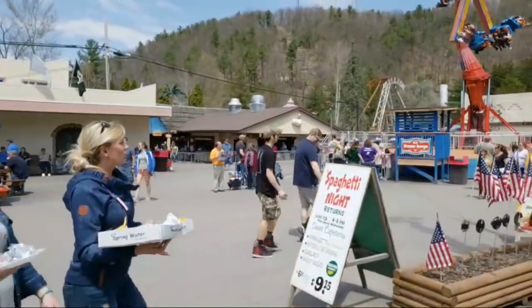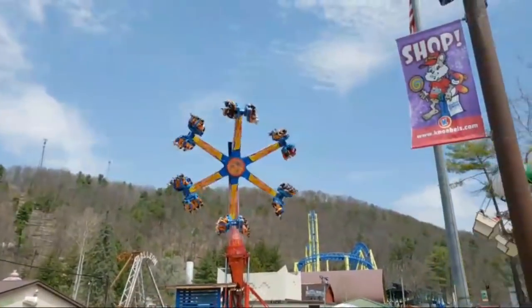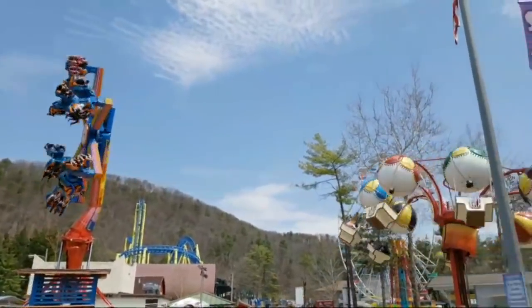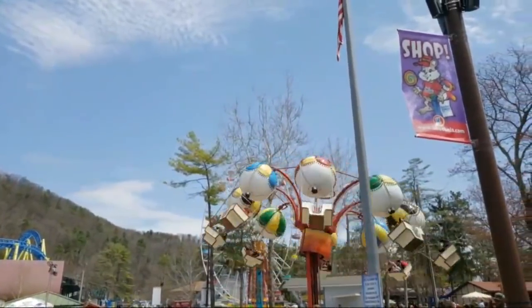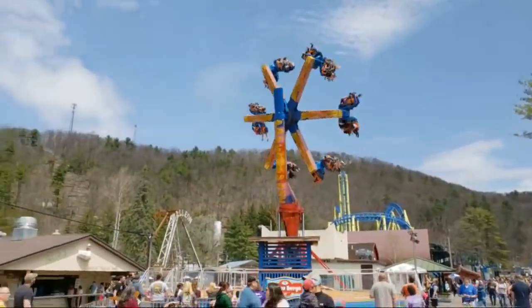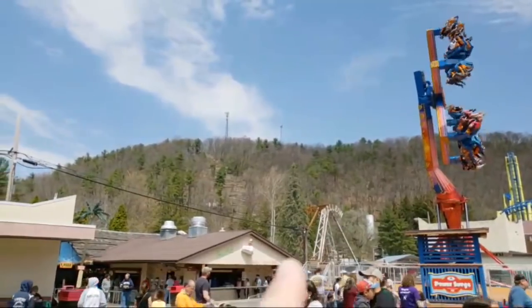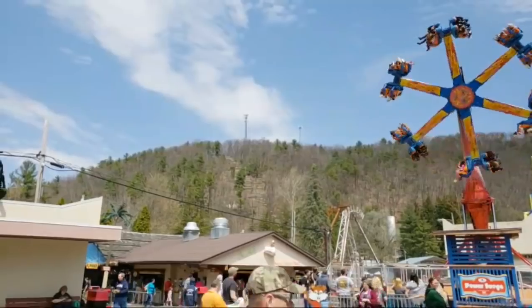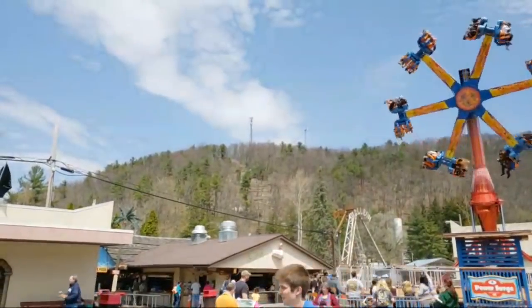Probably gonna go on a couple rides too, so as long as I'm able to, I'll take you guys with me. I'm gonna flip it around and show you some of the rides here right now. We got Power Surge. We got the balloon ride. And up on the hill there is the Sky Ride. That's one of my favorite rides here. You got some breathtaking views from up there.